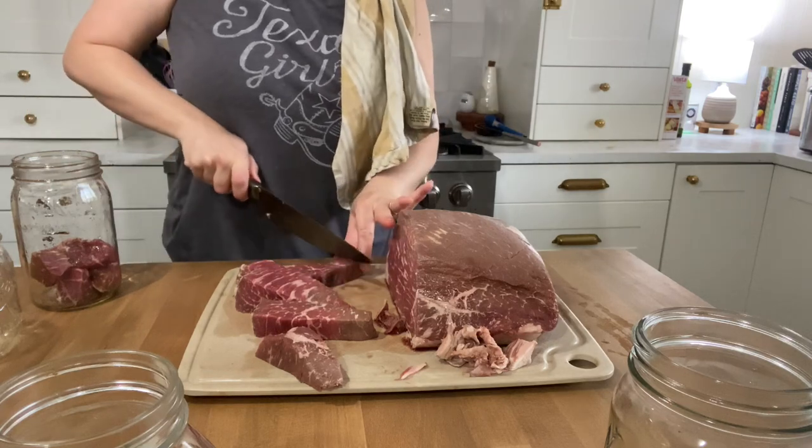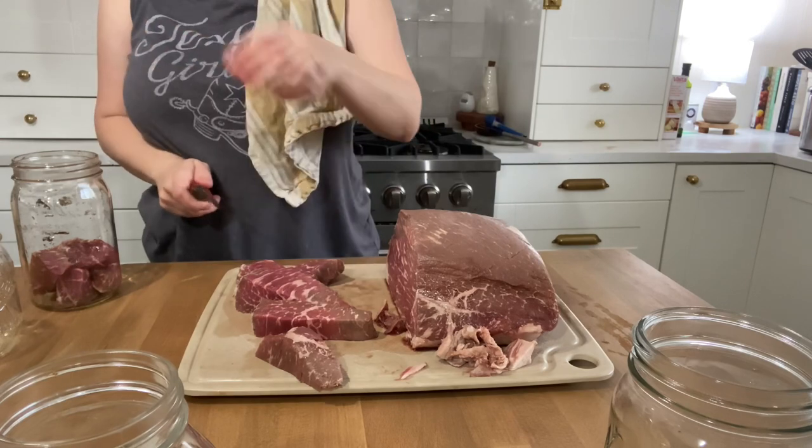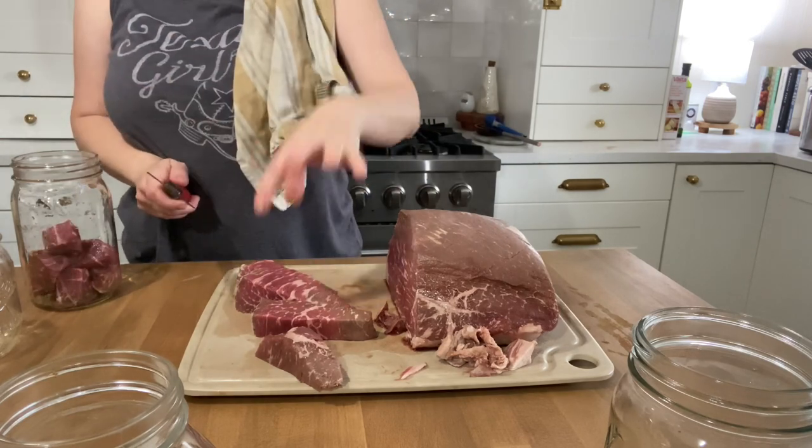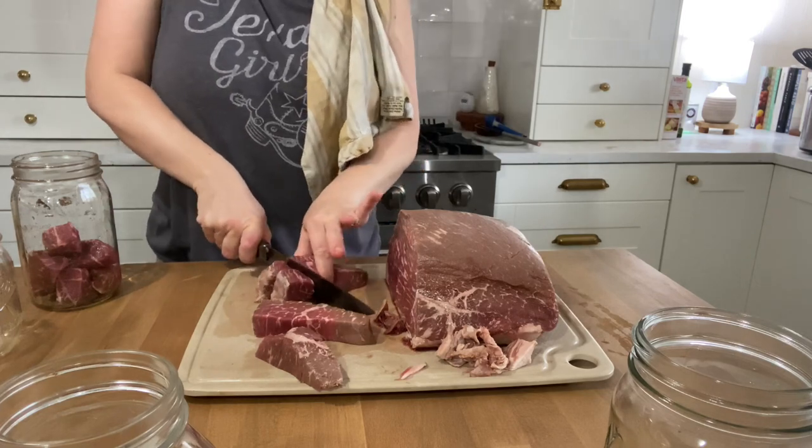These are all clean, and I'm doing cold meat and regular room temperature jars. The canner is going to be cold. The water in the canner is going to be cold too. So it's all going to be cold, cold, cold, just to have everything match up.